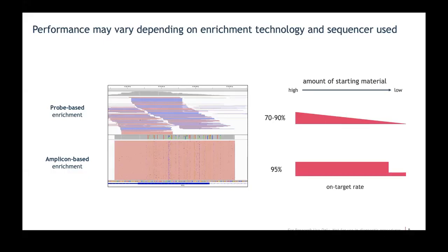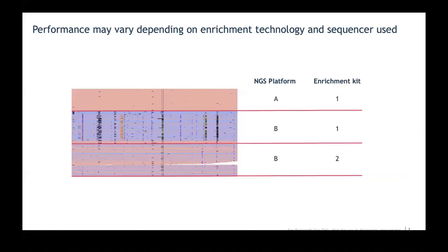On the other hand, the on-target rates, which we understand as the amount of reads obtained with each method that align to your target regions, is relatively similar for both methods when you have high input material. But as soon as you start decreasing the input material, the on-target rate for capture probe-based methods tends to decrease, while it remains at a steady level for the amplicon-based methods and only decreases at an extremely low input material amount.